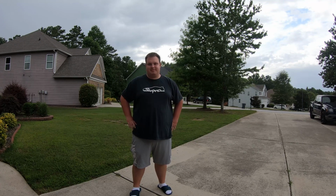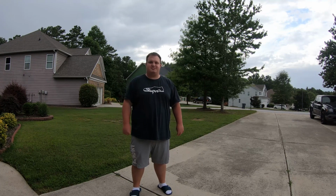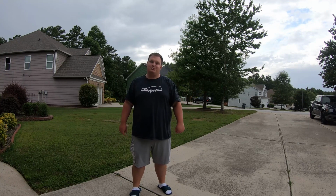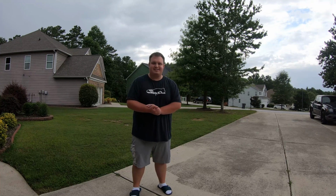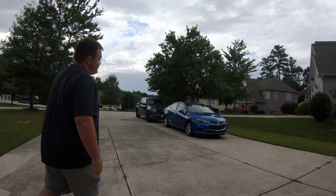That's right, we got something that's fairly new, considering that both me and my brother got older cars. Me and my brother hold the title for the 2 oldest cars in the family, while my sister and my mom have the 2 newest cars. So without further ado, I'd like to introduce you guys to my sister's first car, a 2017 Chevy Cruze. So yeah, this is the car. This is a 2017 Chevy Cruze.